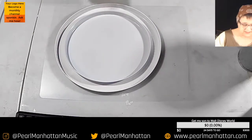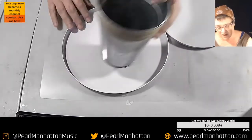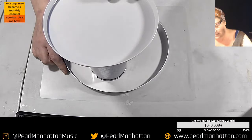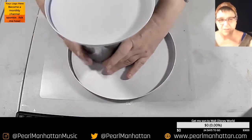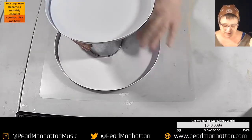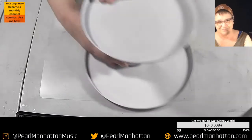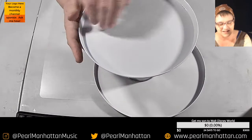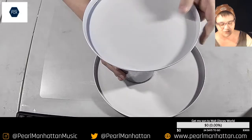So we'll put that aside, and I'm going to show you how I'm going to do this. I am just going to put that there, and I'm going to put this on top and figure out where I'm going to put my bottom. I'm not going to put it in the dead center because, like I said, this is going in a corner. So I'm going to line up this edge with the back here like this. So this will be open. It won't be exactly over it.